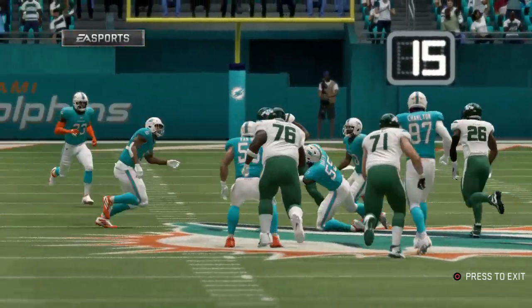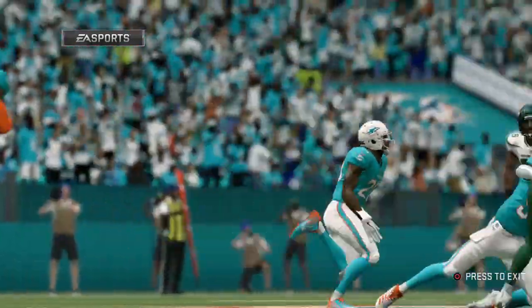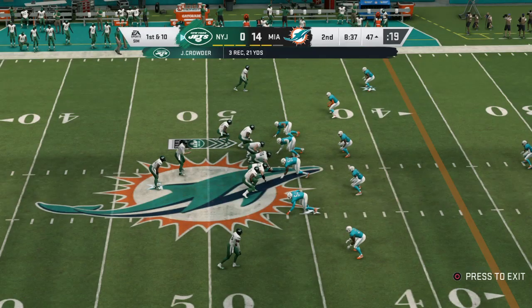That was a route run not just with dexterity, but with intelligence. Found the hole in the zone, made sure the quarterback saw him, and was able to make the sure catch and flip the down marker back to 1. This offense finding its legs now.